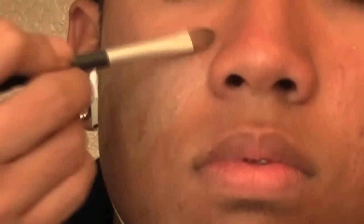And the key to concealing problem areas is to make sure to just spot conceal. Do not conceal the whole area, just where it's needed. So that way the face later on doesn't look too made up and doesn't look like you're wearing makeup.